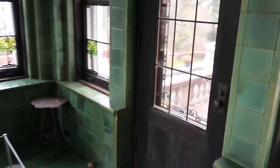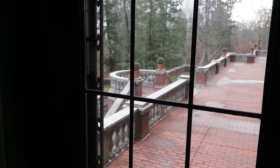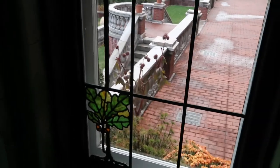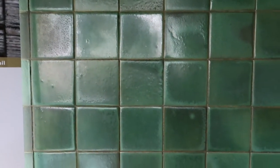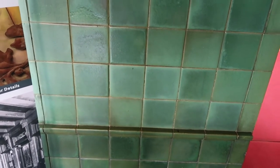And then this door goes to this huge balcony. And then you have stairs down to the gardens and the outside. And we'll be out there looking at that a little later. Each of these tiles costs from $5 to $7 each, which would be $125 to $150 in today's money. Every one had its own serial number, so it could be exactly replaced in case it were to crack like these three. They're called Rookwood pottery tile.